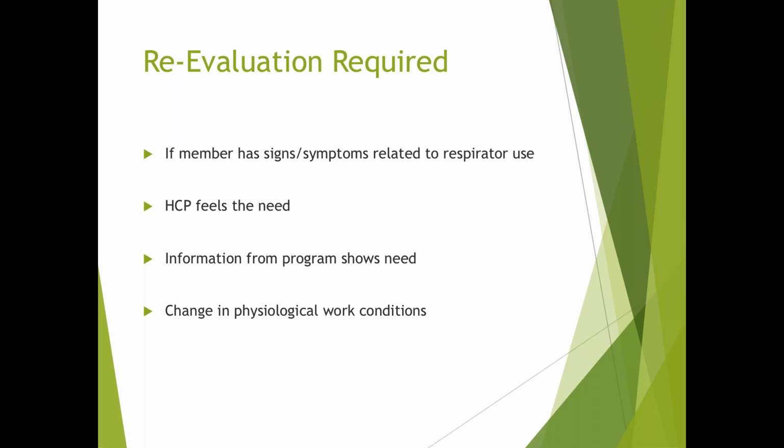Reevaluation is required if a member has signs and symptoms related to respiratory use. If you have some kind of issues with respiratory use, you may be required to do a reevaluation. If the healthcare provider feels the need, they can say that you need to go through it all over again. You could be 25 years old, and the respiratory physician may say you have to do this every year. That's what they recommend. Also if information from the program shows the need for it, or there is a change in physiological work conditions.